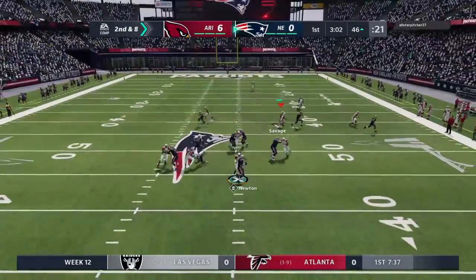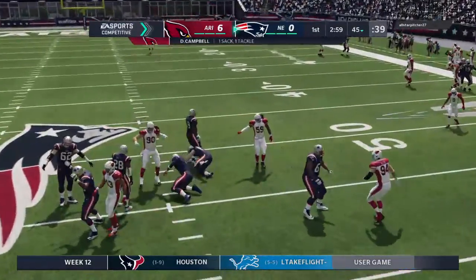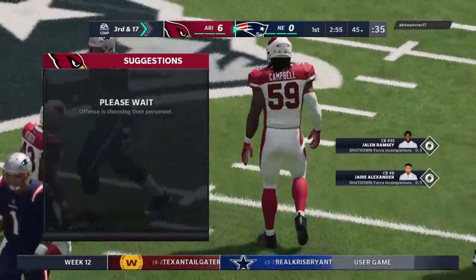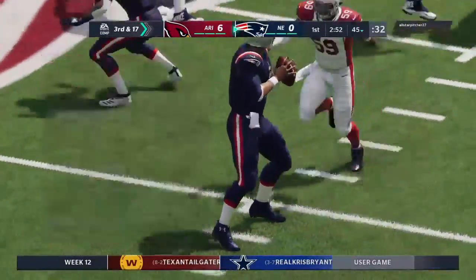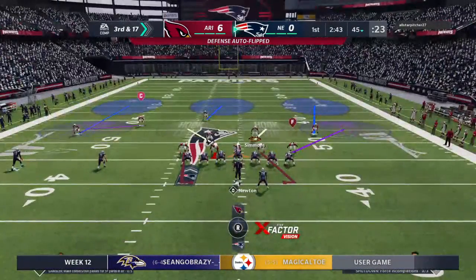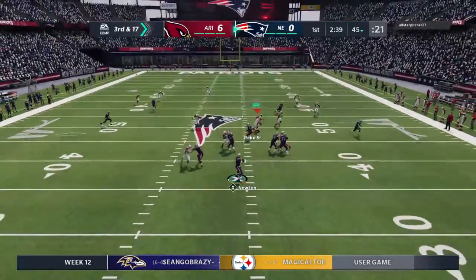Newton throwing again. And he's going to be swallowed up. Sacked back at the 45-yard line. Devondre Campbell flies in to blow that play up. Well, competition comes up in so many different ways. And right now, this unit, their competition is who's going to get to the quarterback the most times. Had about 5 sacks last week, and we just saw their first one of this game.